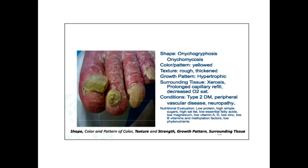You want to look at what their blood sugar is like here. You want to look at their protein levels, zinc levels, B vitamins, magnesium, and methylation for sure, all of their phytonutrients. A lot going on here. This is just not one thing. This is typically a lifestyle issue.